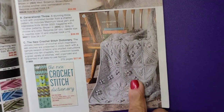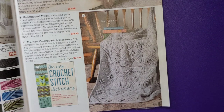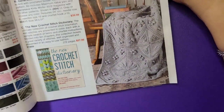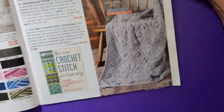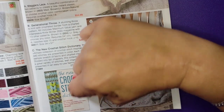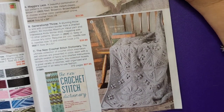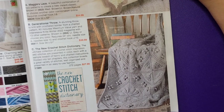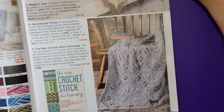Okay, here's another throw. It's called the General Throw. $39.99. Well, it's not that bad. It's the whole kit. Pretty too. And then they have this book. I have that book. That's very useful. It has a lot of stitches in it that you can take and combine. You'd be at it for hours looking at it. Very useful book. It has 440 patterns in it.